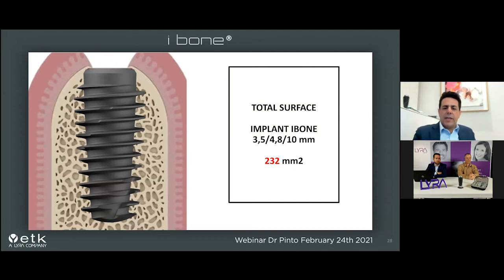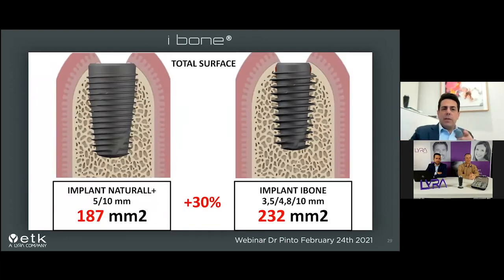Okay, it's too many numbers, it's complicated to understand. But if we compare these two implants, this one is 5 millimeter diameter, and we have 187 square millimeters. The iBone is smaller and thinner than the other one, with a core of only 3.5 and 4.8 for the spire, and we arrive at 232. It means that with the second one, you have 30% more total surface than the wider one. So now you can imagine all the clinical situations where this implant design will help you.